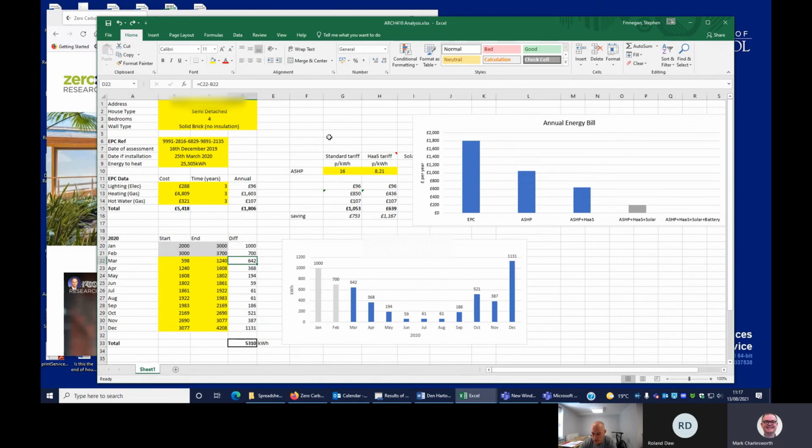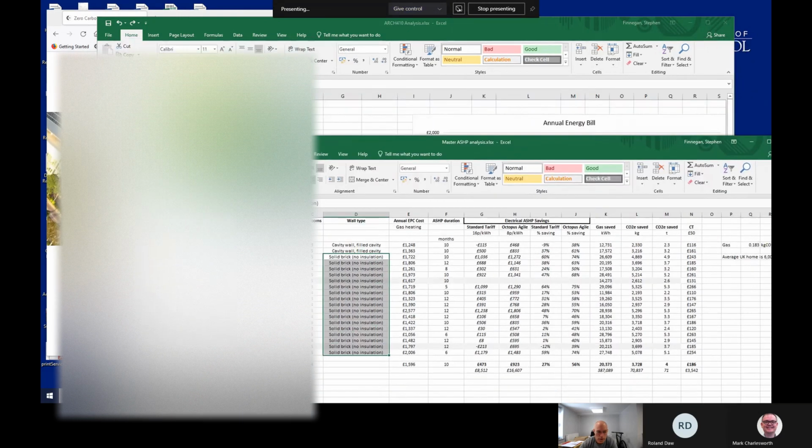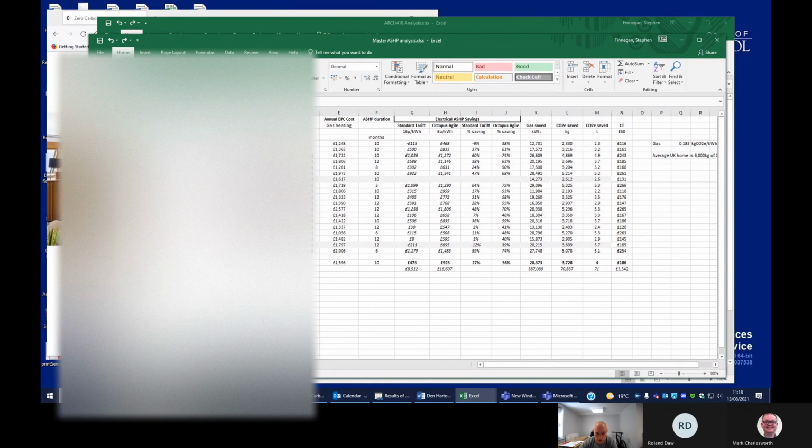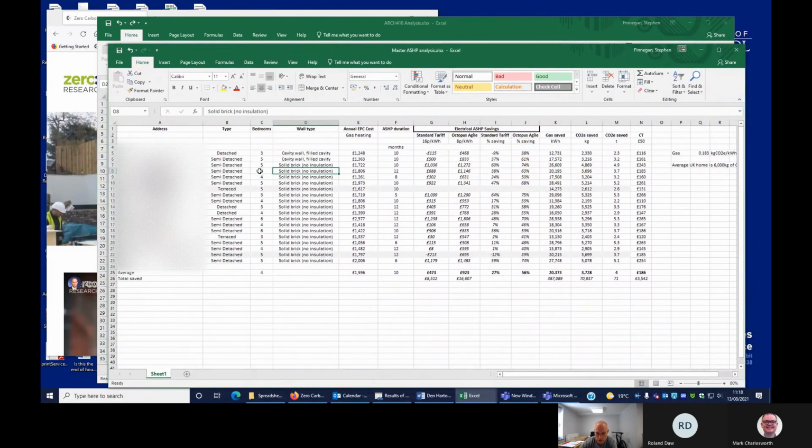Yeah, absolutely. So what I'll do, I'll come off this screen and I'll move on to another screen now. So now that we've learned about the way in which I undertook the study for each home, you can see that particular house that we looked at previously was Denton Drive, which was this property here. So let's just very briefly talk through that again. Address, type, number of bedrooms. Actually, I think it's a 4-bedroom house. My mistake. That should be 4. Wall type, annual cost.